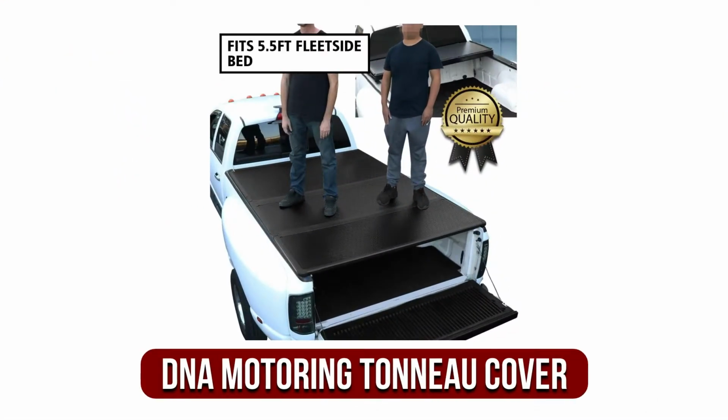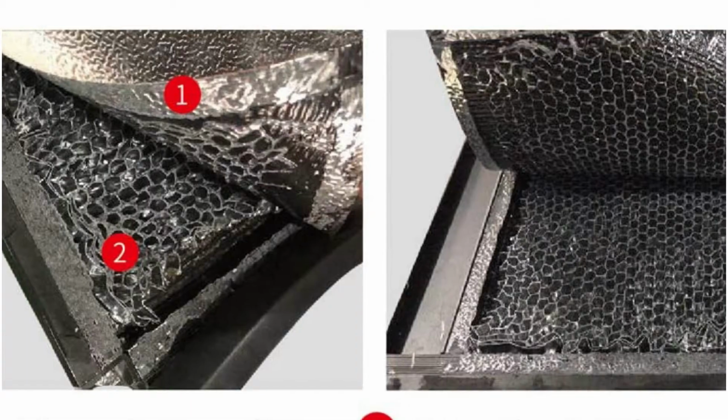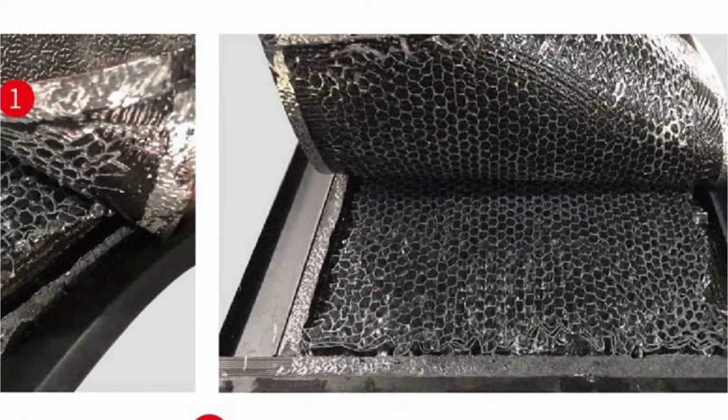At number 3 on our list is the DNA Motoring TTC Hard 015 Tonneau Cover. The TTC Hard 015 tonneau covers from DNA Motoring are one of the top tonneau covers on the market. It's simple to put together because it comes with suitable clamps. The cover has organized storage that will help you load whatever you want in your truck bed. It will protect the gear without slowing you down.